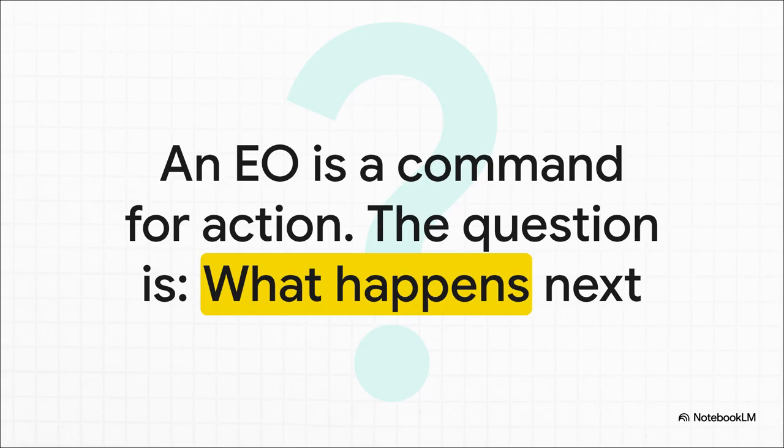And really, at the end of the day, that's the key takeaway. An executive order is the beginning of the story, not the end. It's a powerful statement of intent. It's a direct command to the massive machinery of the federal government. But what happens next? The actual implementation, the pushback, the long-term impact. Well, that's a story that's still waiting to be written.